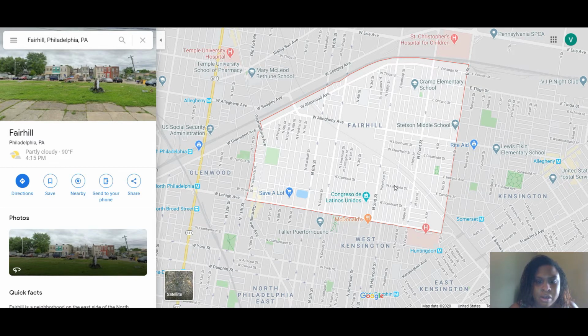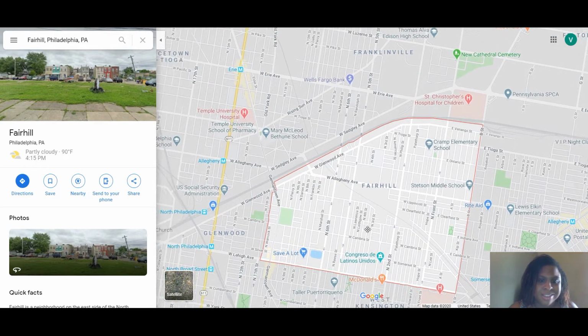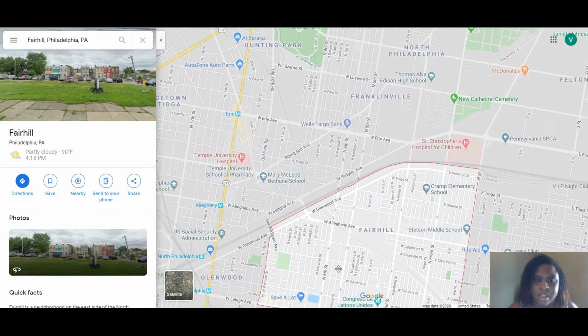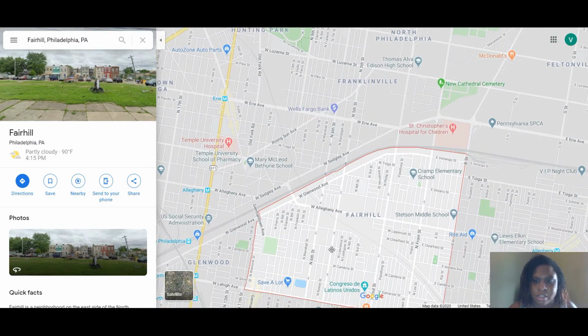So here we go. So Fairhill is definitely next to Kensington, to the regular Kensington, East Kensington, West Kensington, and Glenwood. It is right next to, it's not too far. It's adjacent to Nicetown and Tioga, and right below Huntington Park.